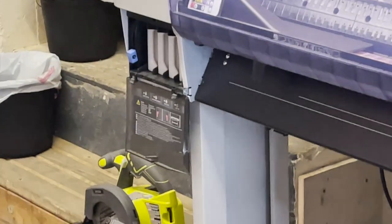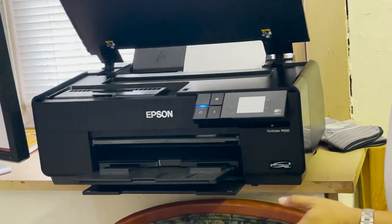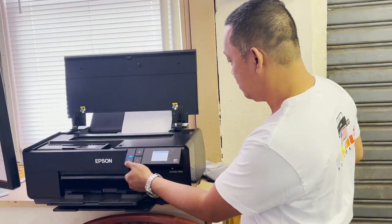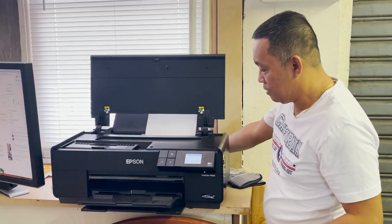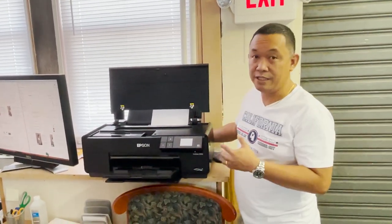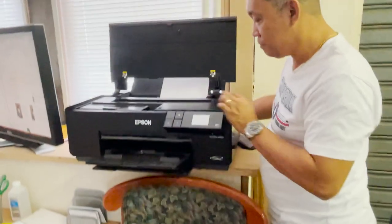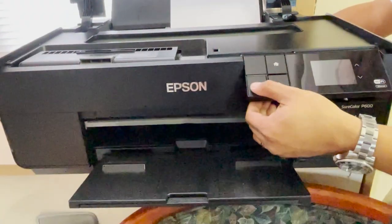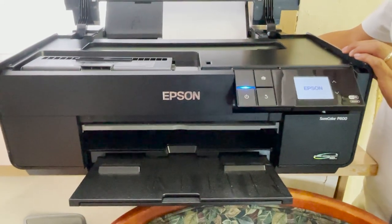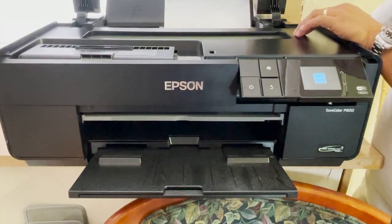I'll put it back. I'll show you the other printer that we had. Okay, this is a P600 printer. So we'll open it. Okay, power it off. And we will show you, this is a P600 printer. Does this printer have the speed box? Definitely none. Okay, I'll power it on. With the print head move, we need to remove the power cable. So you see how hard, you need to power it off and pull the power out.